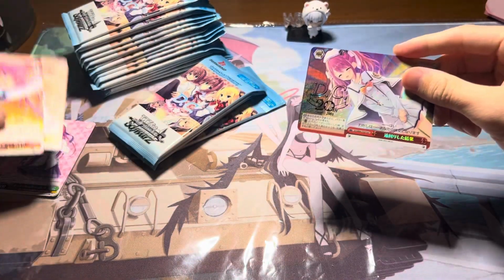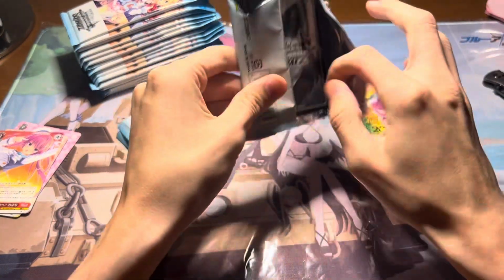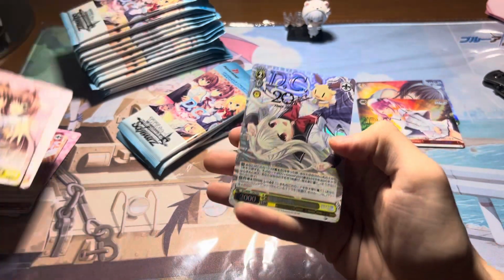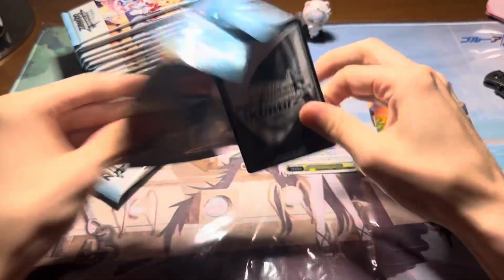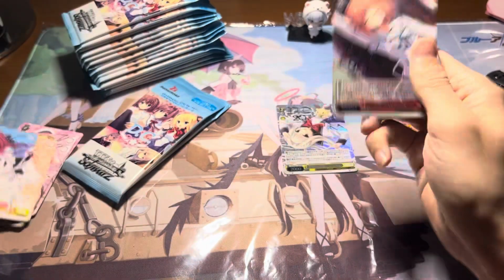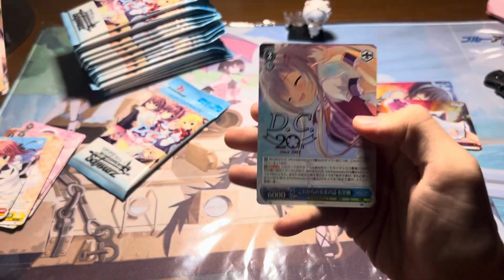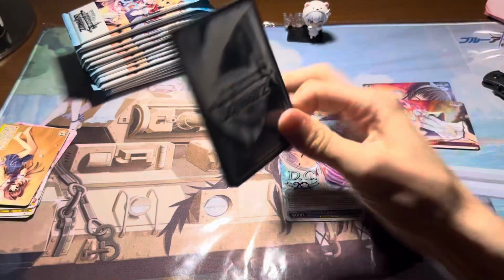Oh, back-to-back, triple rares, or climaxes. So they are called the DCP. So N is a normal, and then DCP for the Capcom Premium rare. And these are super cute cards. This is super cute. Let's see. And there's another cute one. So it's a very good set. I really enjoy this set.